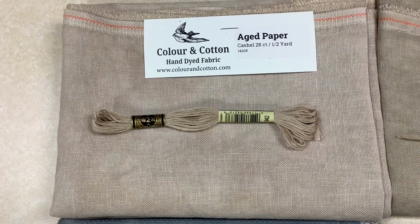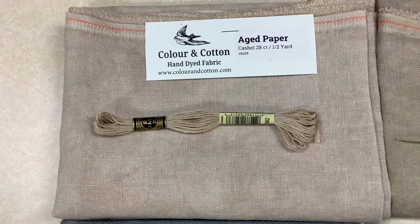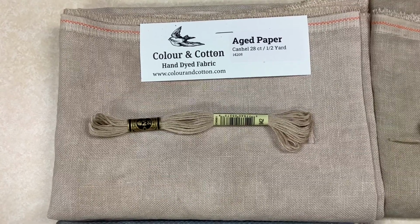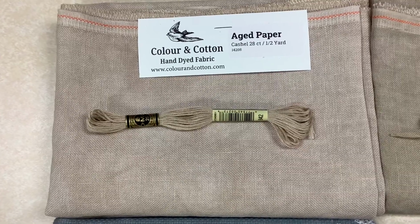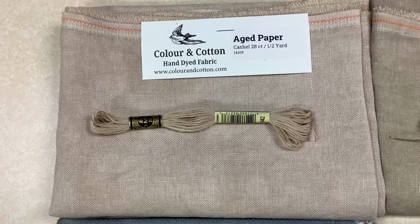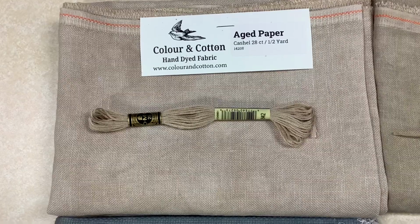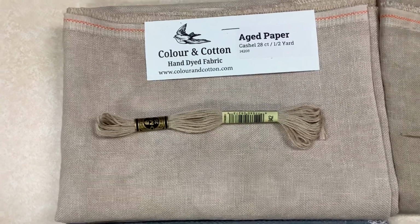This is the second half of my Color and Cotton order from August, I believe it was. I got the first half in November, and I actually had forgotten that I had received a partial order, so this was a lovely surprise in January. I got aged paper in 28 count cashel, and it matches up to DMC 842.